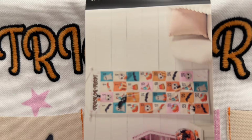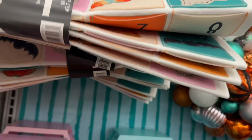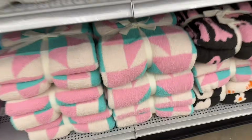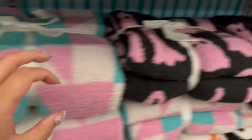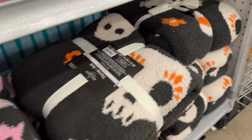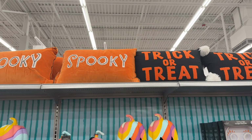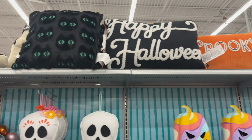So that's what it looks like. We got some blankies down here. They're $40. We got ones with ghosties. And then this one looks like it has like skeletons and sugar skulls and flowers. I don't know how much these pillows are because they're on the very top shelf, but we have Trick or Treat, Spooky. We saw that Happy Halloween one already.